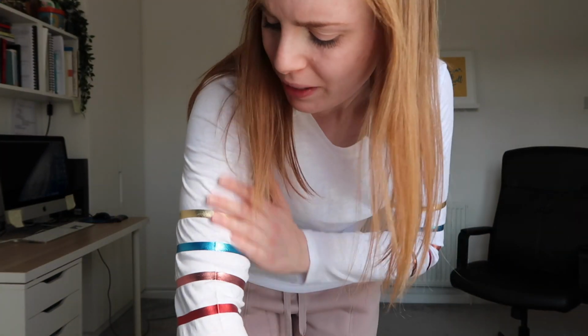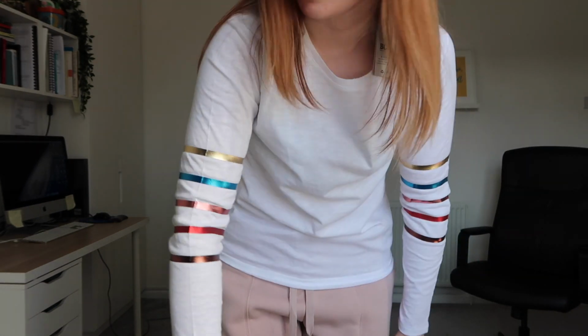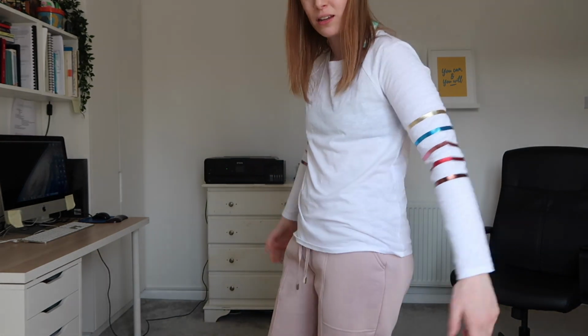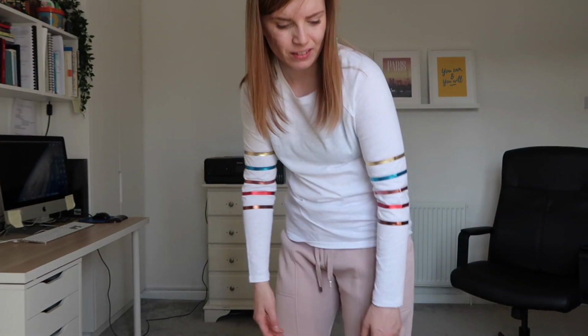This was the one thing I was so excited about, but oh my god, I can't send back rose gold stuff. I'm gonna have to. I can't have a top that makes me feel like someone's holding me like this all the time. Oh, and also it's really boring. If you didn't have the arms out, it is a really boring top. Ignore the joggers, but that to me is just really plain.